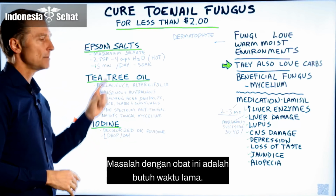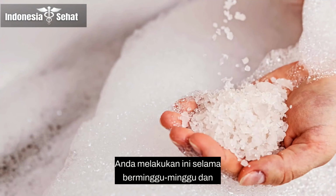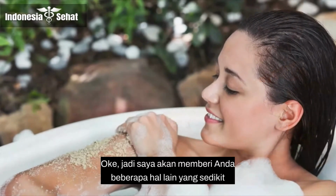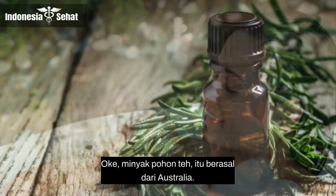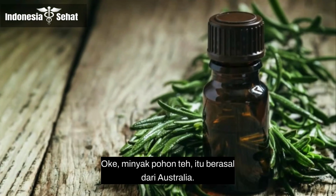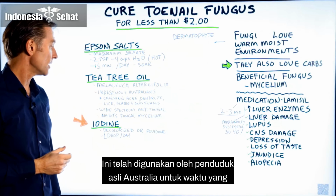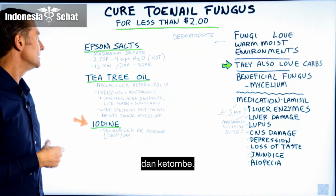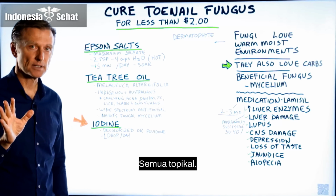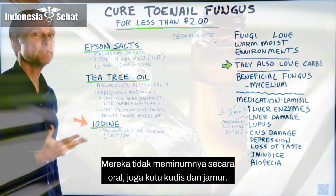The problem with this remedy is it does take a long time to work. You're doing this for weeks and weeks and weeks, okay? So I'm going to give you a couple other things that are a little bit faster, okay? Tea tree oil. It originates in Australia. It's been used by the indigenous Australians for a very long time, and they used it for coughing, acne, dandruff, all topically. They don't take it orally, as well as lice, scabies, and fungus.